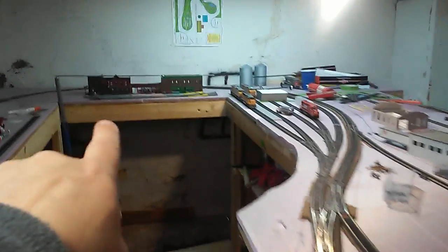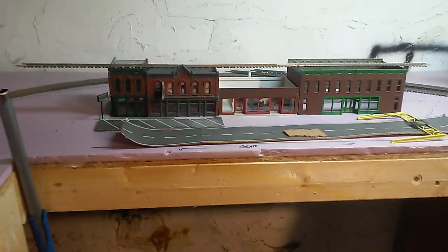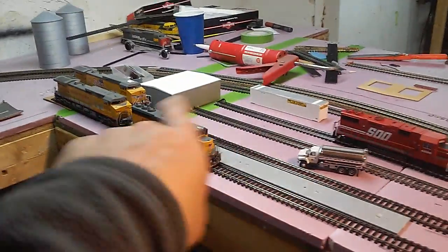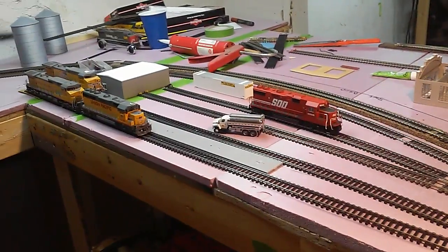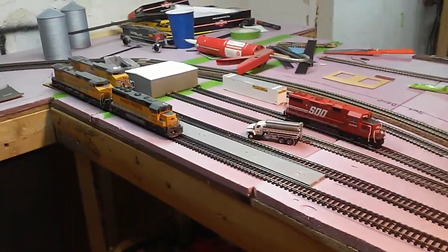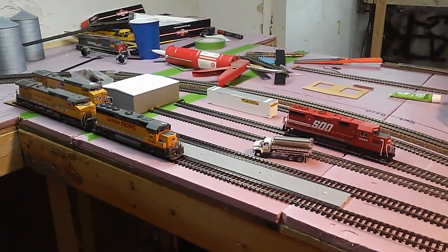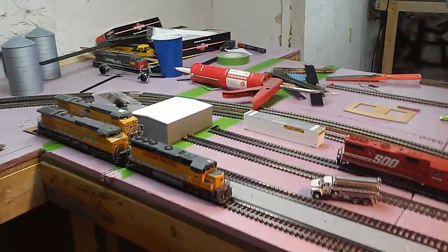And I'm mocking up my downtown area as we speak, getting things laid out. I like how that's going to come out a little bit. Still trying to figure out my engine facility area here. Been kind of playing around with some ideas. Still haven't figured out yet something that I like, but hopefully by the next layout update I will have something figured out. But as promised, there is some track laid out, and still working on the main line coming around here. I've changed the track plan a little bit.